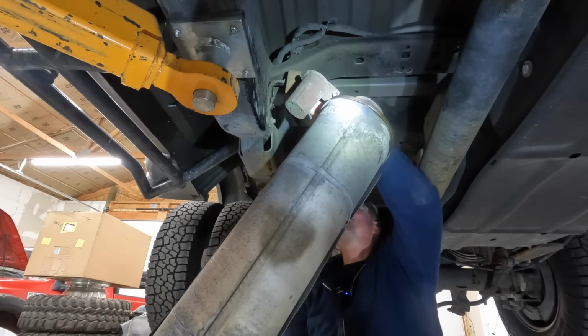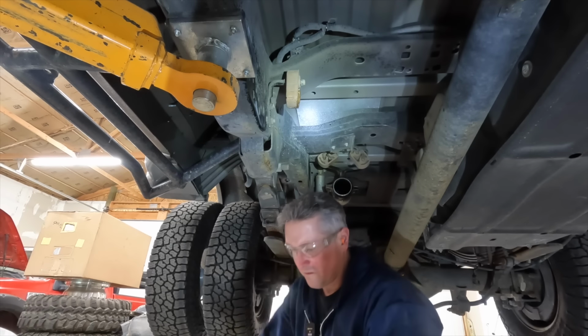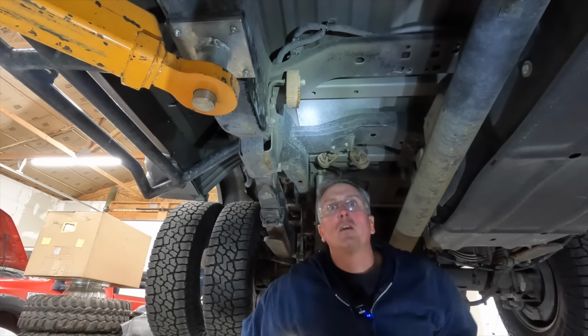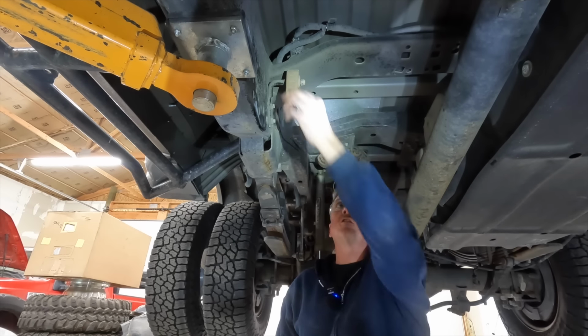That's loose. There it goes. Okay, that muffler's out of the way. We'll cut that thing up in a little bit and show you what's inside of it.